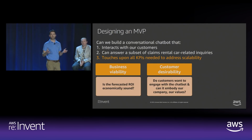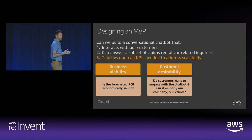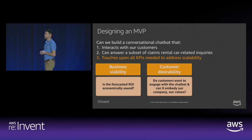The second dimension is customer desirability. So we could build a really awesome chatbot, but at the end of the day, is it something that our customers will engage with? And can it embody our company and our customer-centric values? Some example KPIs in this dimension include things such as utterance recognition, so the many ways a diverse group of people can ask the same question. Repeat requests, how often does the chatbot need to ask the caller to repeat themselves? A more straightforward measure of CX, which for us was a survey given on the heels of their interaction with the chatbot.